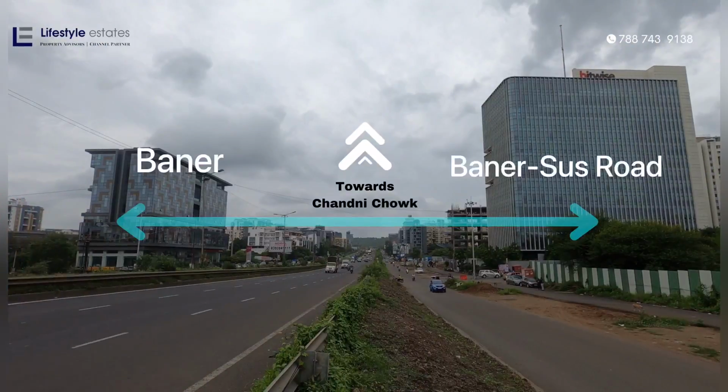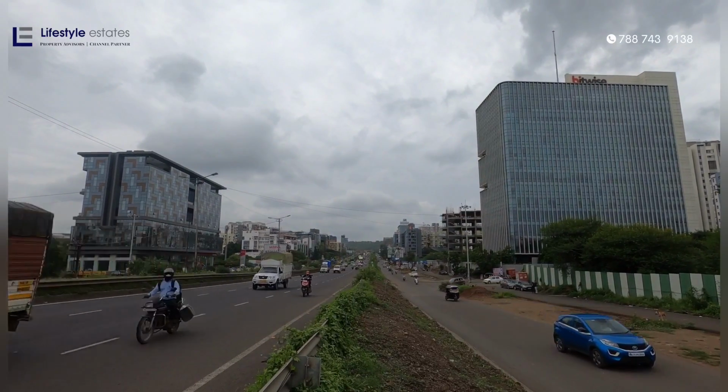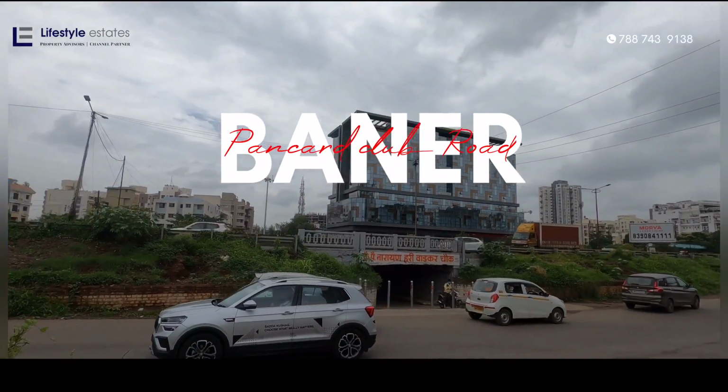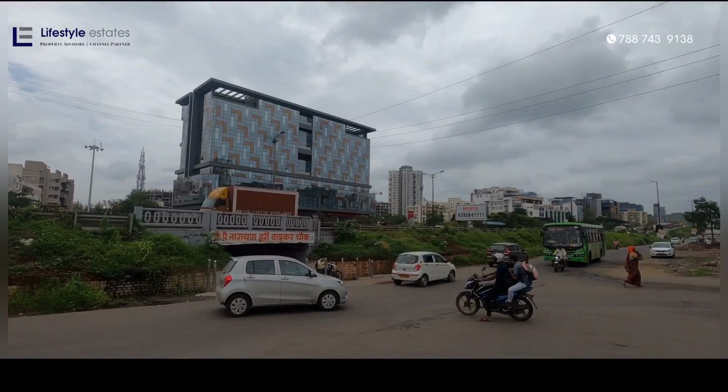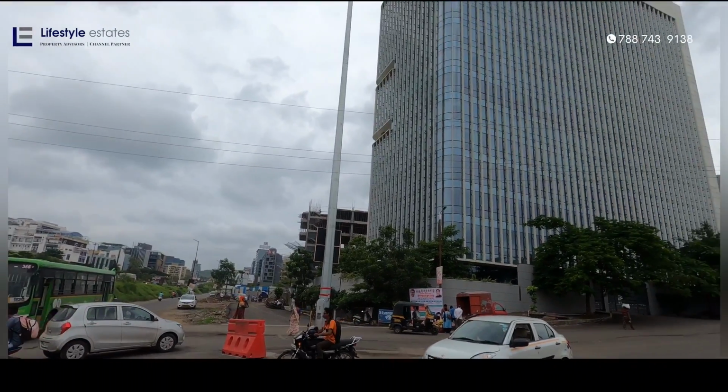Now let's go to the project Bela Casa and see the sample apartment and rest of the development, how it's coming up. Come on, let's go. Towards my left is Baner Pancard Club Road and right is Baner Sus Road. We are now at the junction of Bitwise company. From this point, Bela Casa project is exactly 650 meters straight road towards my right.